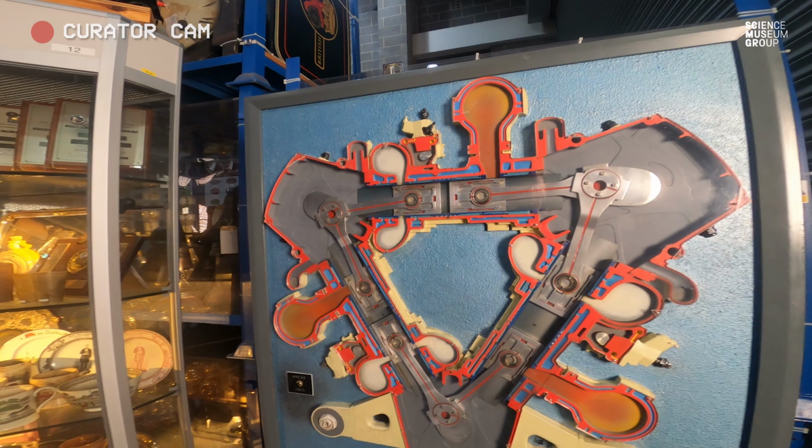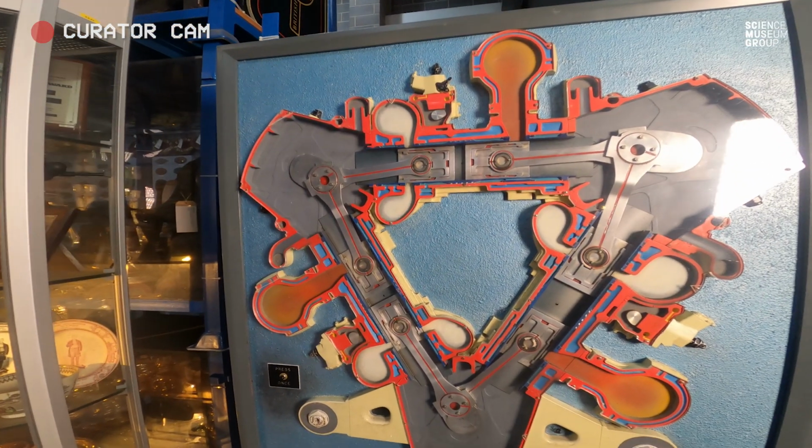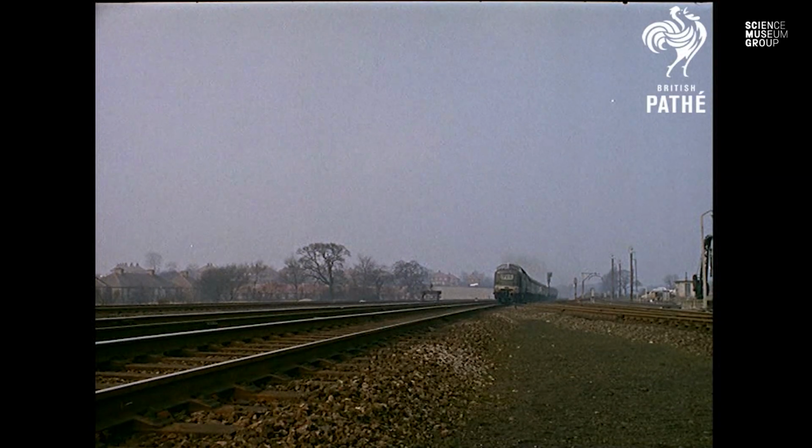But by and large, once those teething troubles are through, this is the heart of what makes the Deltic special and enables it to turn in those magnificent performances and revolutionize East Coast mainline rail travel.